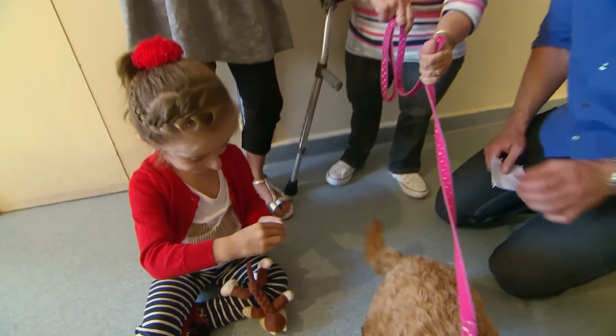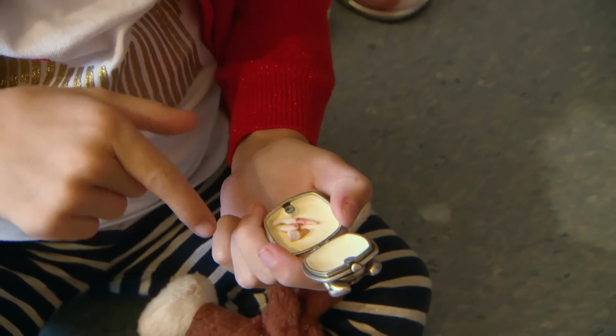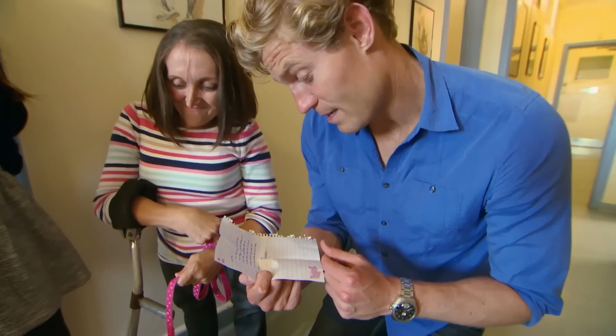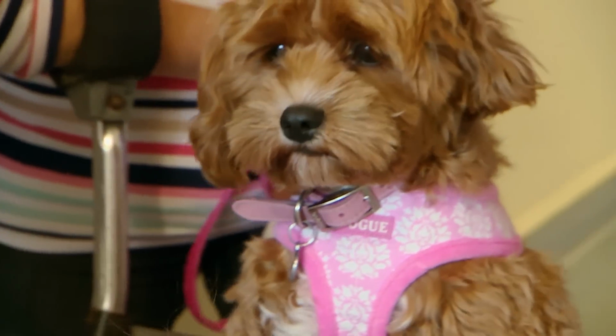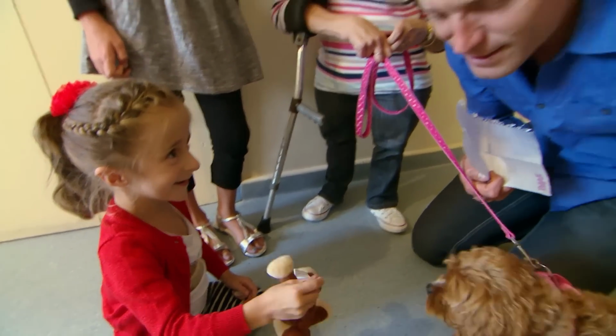What's in there, Olivia? There's Daisy's teeth. Yeah. The Tooth Fairy has promised to give Daisy, I believe, a treat. So Daisy and I were talking and she's looking forward to this moment. What would you like from the Tooth Fairy? Probably money. Probably money.